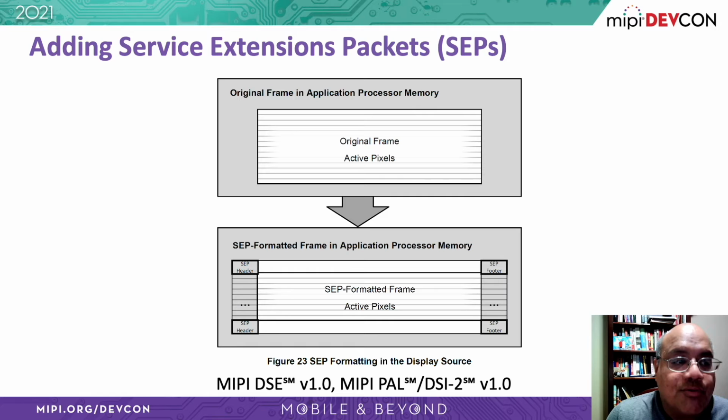The MIPI protocol adaptation layer for DSI2 defines the requirements for SEP packets, and its use is mandatory when DSI2 long and short packets are converted to A-packets, data framed and sent over A-PHY.